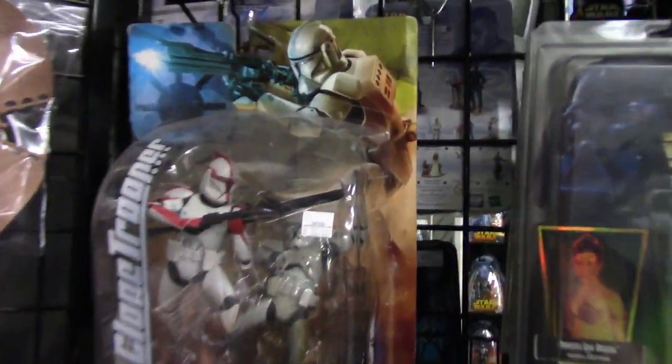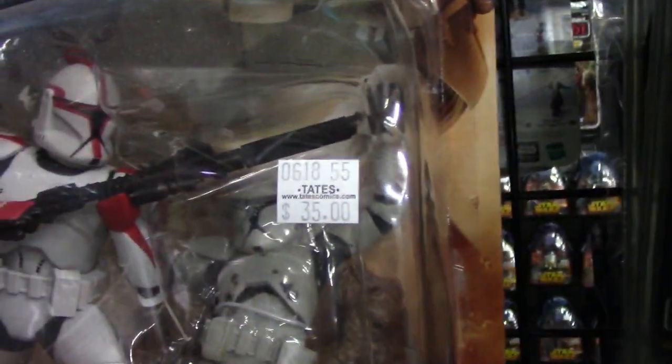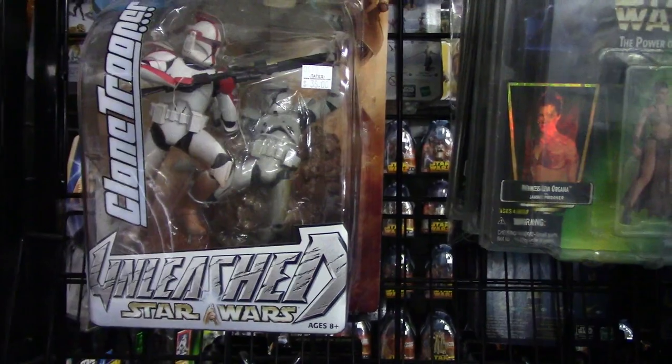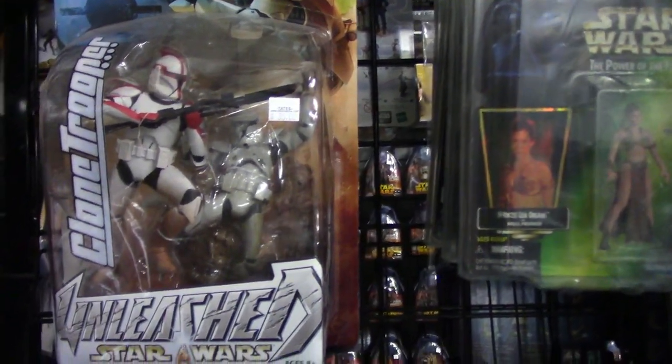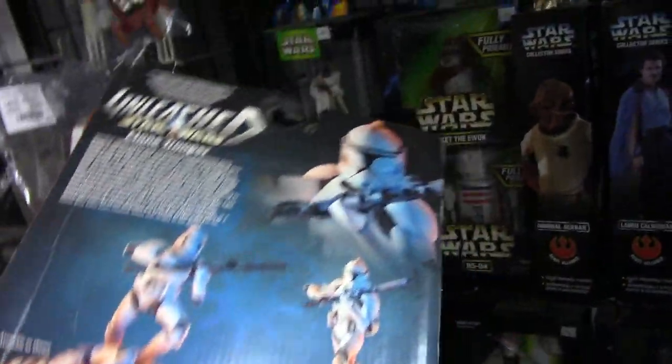I like this right here, Star Wars Unleashed. These things are very, very cool. That right there is not a bad price for this product. You can't find these Star Wars Unleashed figures anymore. They're static pieces, but they look really cool. Take it off the shelf so you can see what I'm talking about. It looks really, really neat.